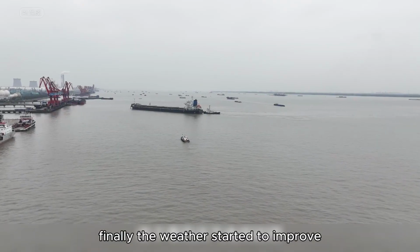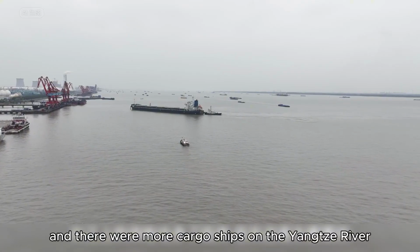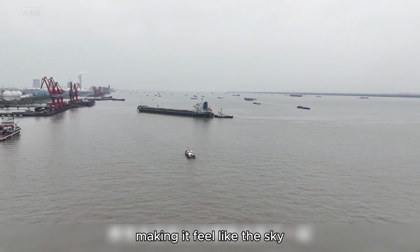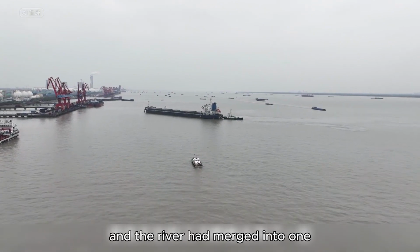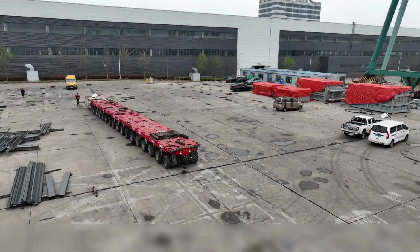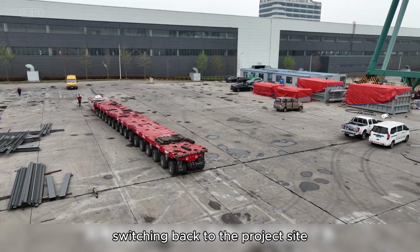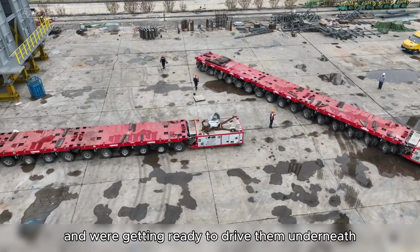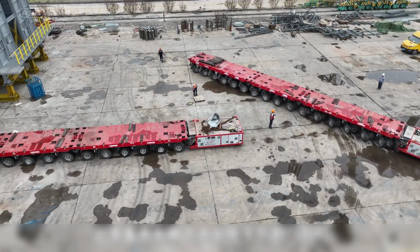Finally, the weather started to improve, and there were more cargo ships on the Yangtze River, but the sky was still gray and hazy, making it feel like the sky and the river had merged into one. Switching back to the project site, the workers had already assembled the trailers and were getting ready to drive them underneath the cargo for lifting.